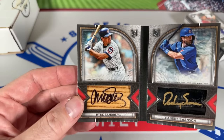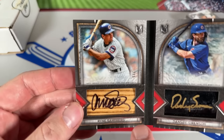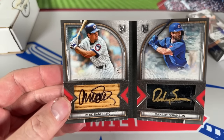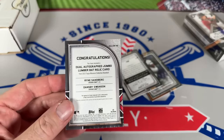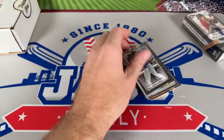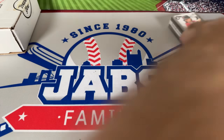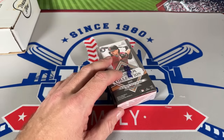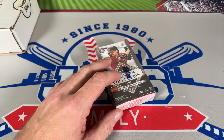Wes, that is bad A right there. We've got a booklet of Hall of Famer Ryan Sandberg. What would you say this is worth? At least a few $100 right there, and Dansby Swanson as well. Man, we got one box left. And Chris was thinking about getting the Cubs. He was thinking about it. But Vito takes him and pulls a big one right there. And here's our last one. Chris thinks $500 on that card. That's a good card. Best card of the night so far.